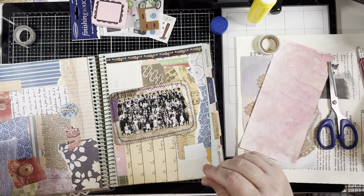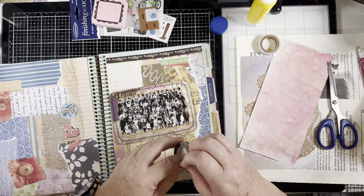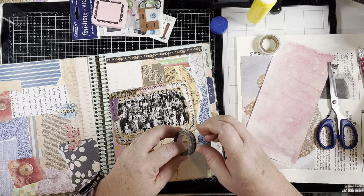There's our flower one. Now I can put this one across the top. Nobody will ever know that we cut our page too short.